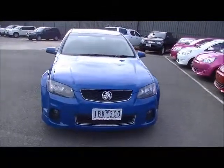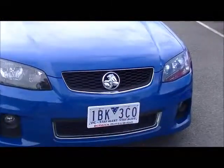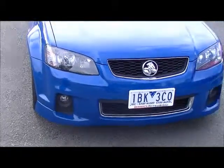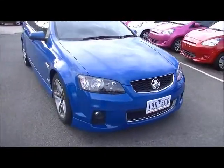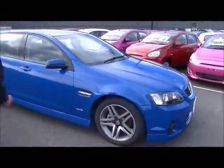You notice being the Sv6, it's got all the chrome grille. We've also got the chrome running through the bottom section of the body kit on the bumper. Really well maintained so far in its life, this car actually. Very hard to pick a fault or a stone chip or anything.